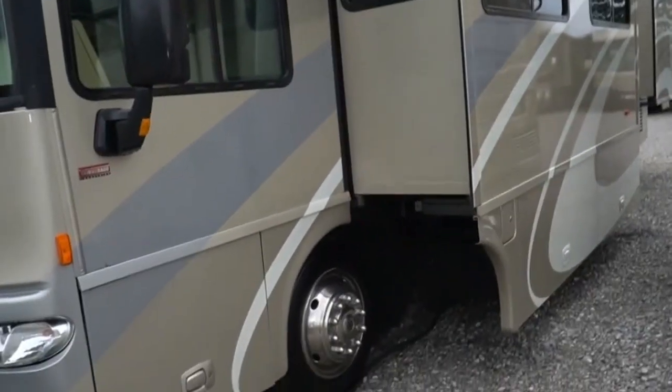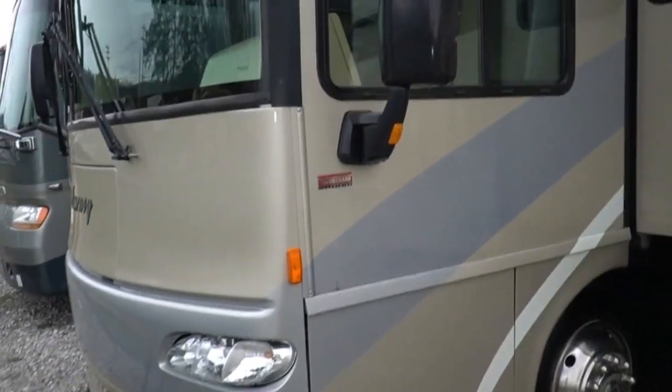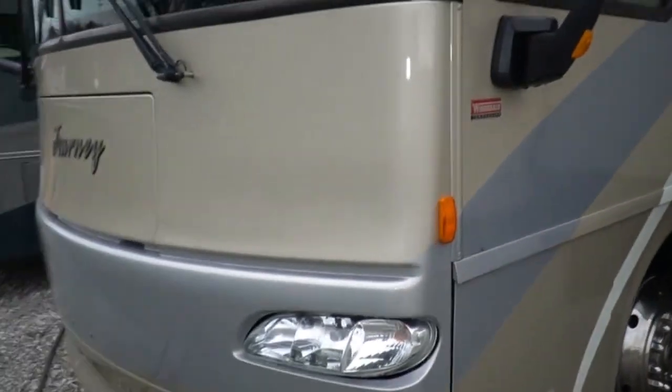The difference is when you drive this RV, you're going to get less sway, less rattling, less road noise, and a lot better ride because of that. You've got a double windshield that looks great. I know you can't see it, but it's got one little rock peck on the driver's glass. Nothing to worry about, but just pointing it out for you.